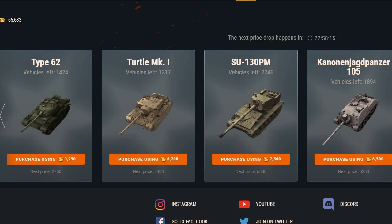Next price drop is 5,250. That's not a bad deal though. If you can get this for around 4.5, I think that would be a buy though. Is it an awesome tank? No, it's decent. I can say that.